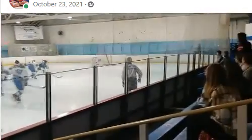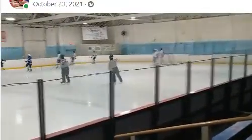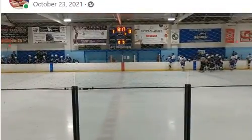Lightning clears the zone. They got the breakaway. And they score on the breakaway. Lightning draw first blood, 1-0 on the breakaway. Ugh.